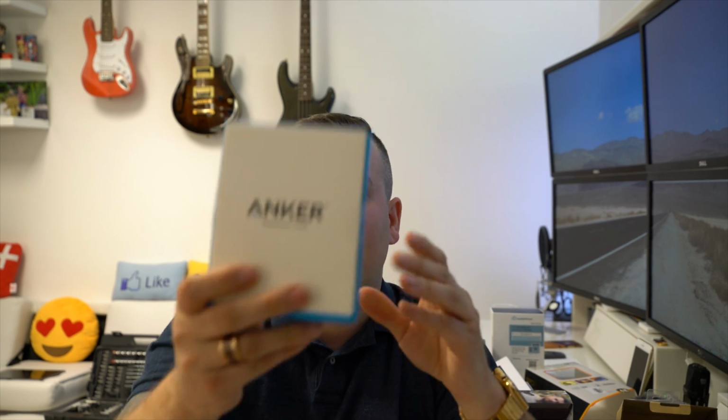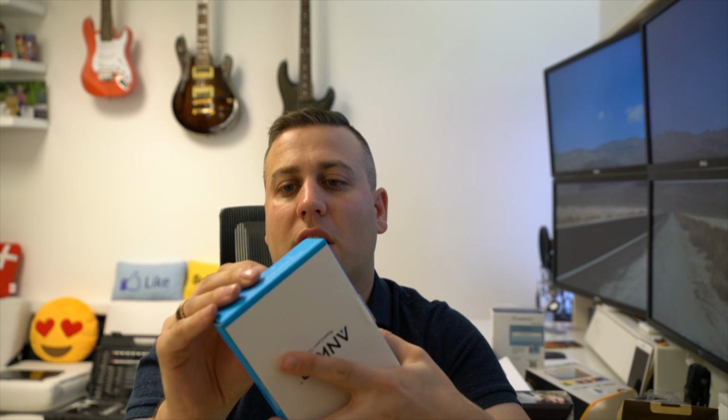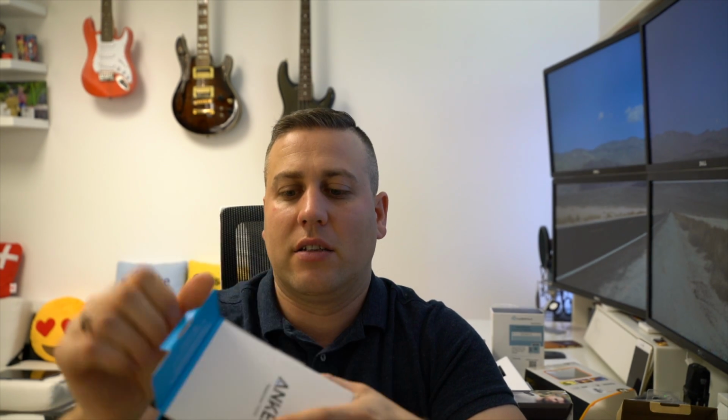Next up, we have here the PowerCore 13,400. So let's take a look at that. I love portable batteries. They're great gifts. In fact, the amount of times that I've given these things out as gifts, and people have come back to me and said, Ad, that is the best present I've ever been bought. It's bailed me out of so many situations. I can't tell you how much I've really enjoyed that product.